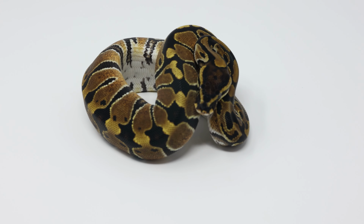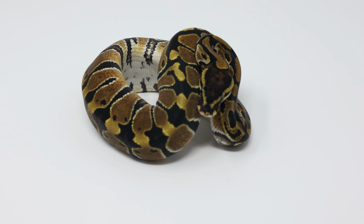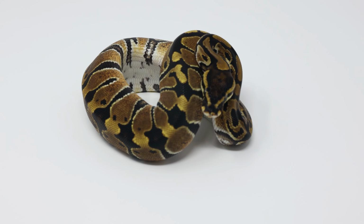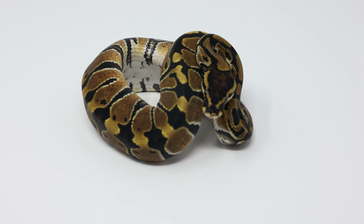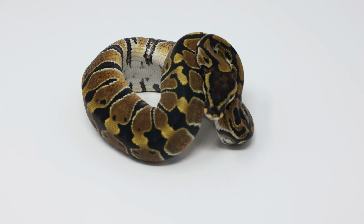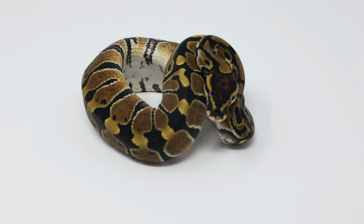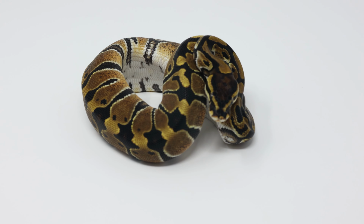Moving on to something that is very similar but is different in the sense that obviously this is a codon. You know, without a bit of experience, without looking into the gene and working with it, I suppose you would look at this and go, that's a nice normal. But this is actually a female special 50% double het for Ultramel Pied. Again, she's showing you that she's got that tiny sort of head stamp on the top there that is that special.